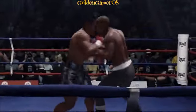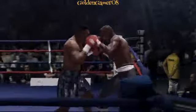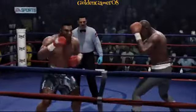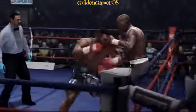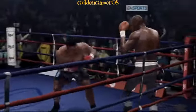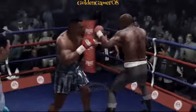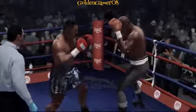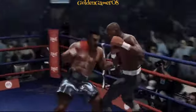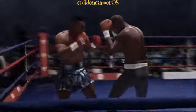Solid left hand to the head. Johnson's crushed by a huge uppercut. Oh, what an exchange. Johnson's impressing the judges and himself with that right hand. Solid jab by Johnson. He takes a shot and then commits to giving one right back. Halfway through this round.